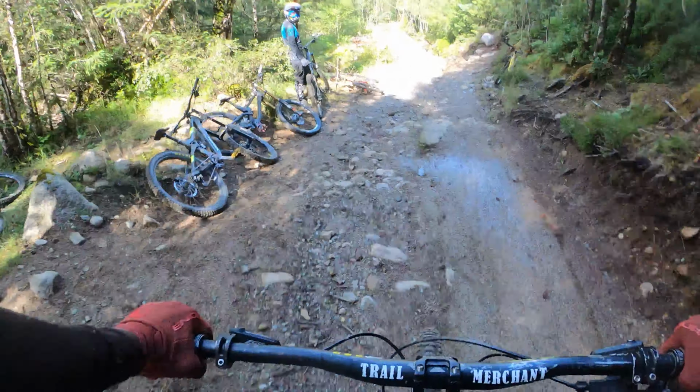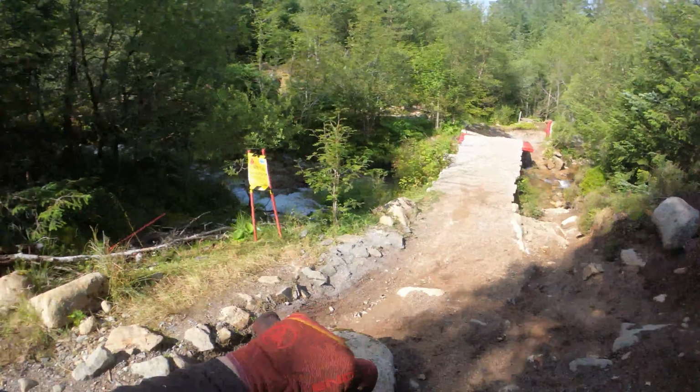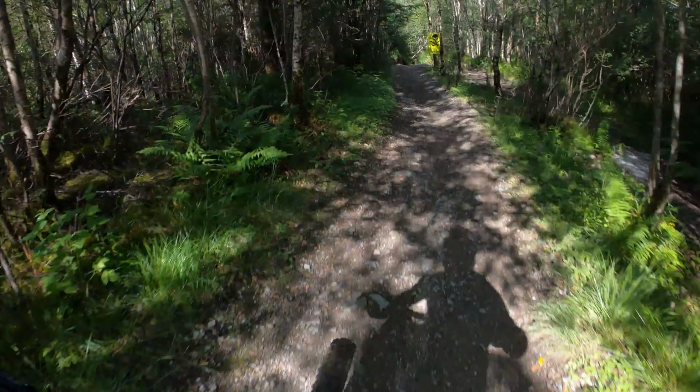So this feature here is called the hoofer. It was quite intimidating for me because it's not got a lip, but I really wanted to hit it. So these are my runs, and I'm telling you, it's sketchy.